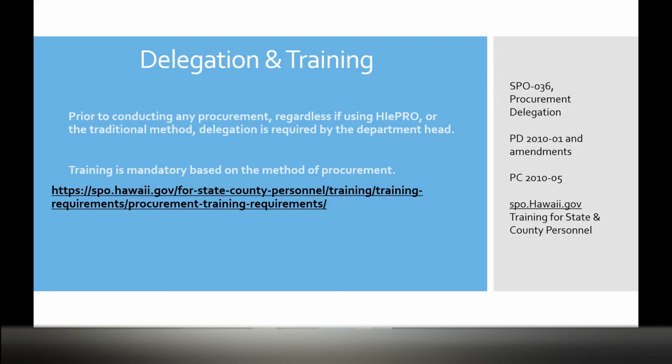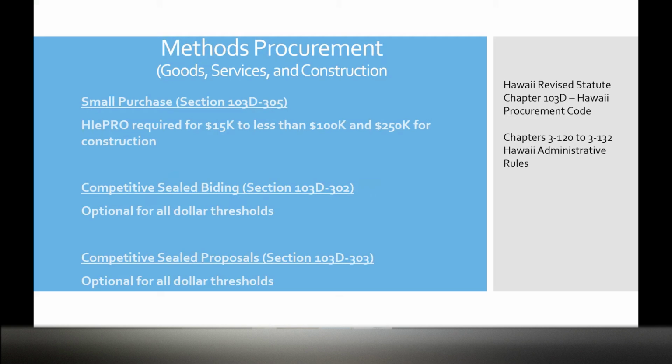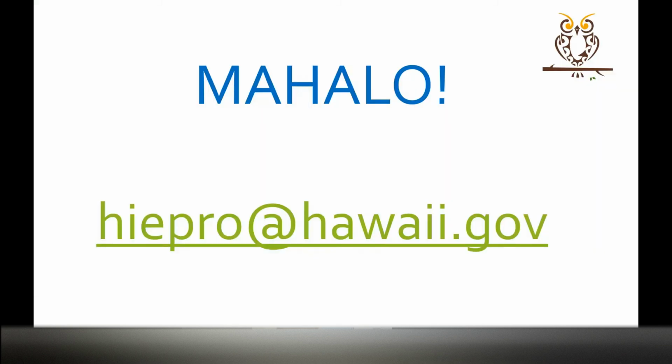The training requirements are available on the SPO website, and the training is available on the LMS, DHRD Captivate. HIePRO is required for small purchases of $50,000 to less than $100,000 for goods or services, or $250,000 for construction. It may also be used for IFBs and RFPs. As the department HIePRO administrator, you will assign what method of procurement a buyer can use. So let's get started. Let's go ahead, Megan.